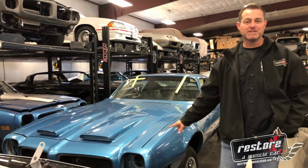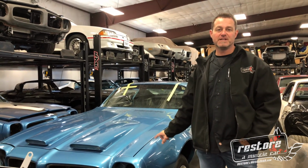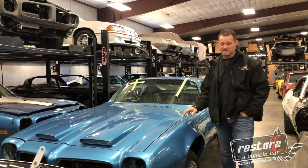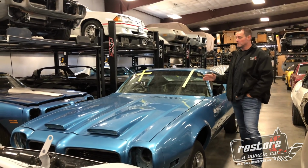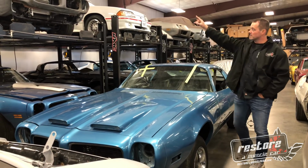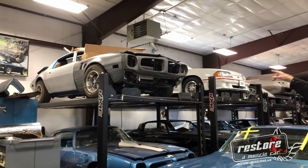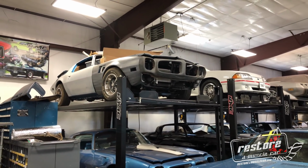We're gonna actually take some additional photos of this car here probably later today or tomorrow and get this up on our website for sale. But I just wanted people to know about this car if they were looking for a good car to build this winter and restore. Up here on the lift, we have another Lucerne Blue 70 Ram Air 3 Trans Am.